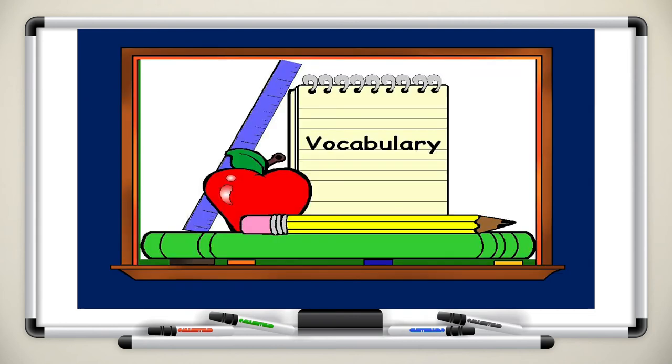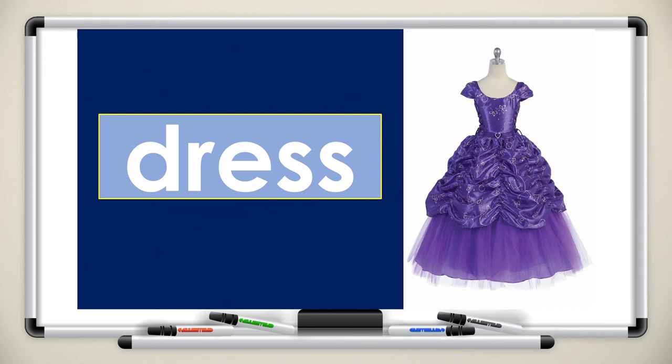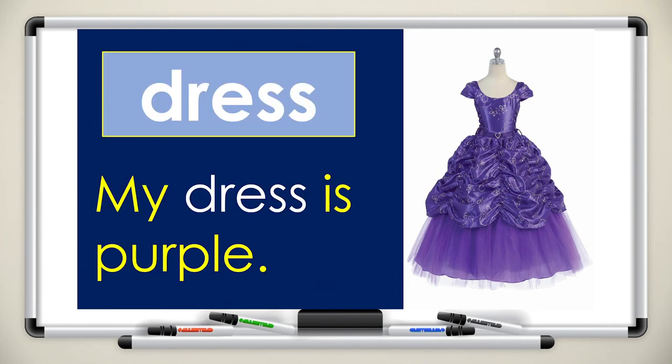Now, let's move on to the vocabulary. Take a look at this picture. This is a dress. Please repeat. Dress. That is correct. My dress is purple. Excellent. My dress is purple. Can you use the word dress in a sentence of yours?